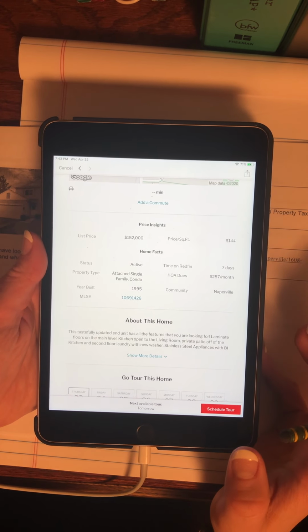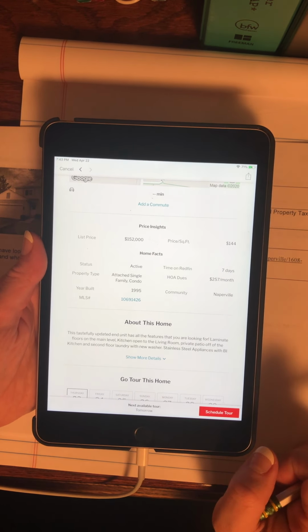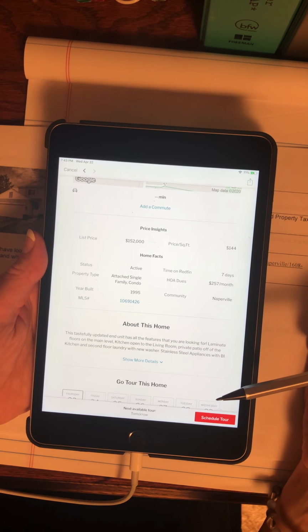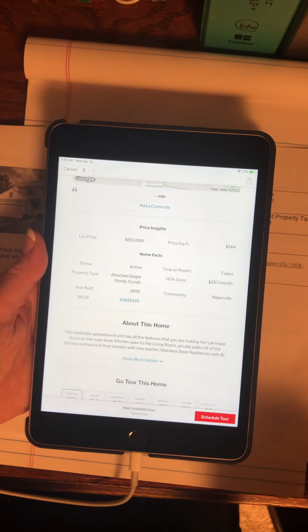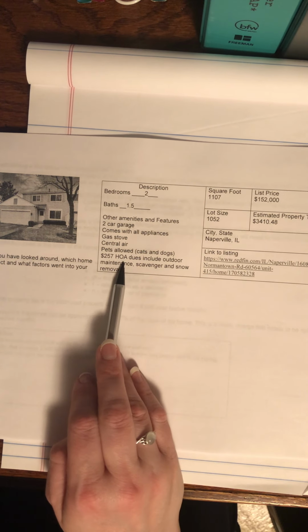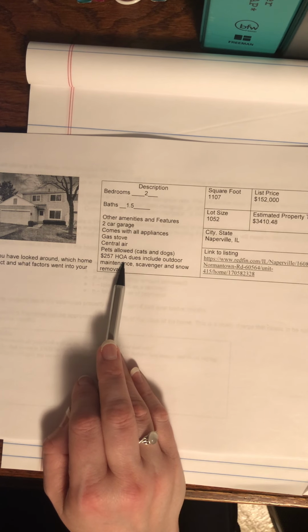Now, that basically increases the amount that I have to pay each month for living there, above and beyond my mortgage. So that's an extra amount that I have to pay because I'm going with a townhome property instead of a standalone house. And you'll notice that I noted that here. You might have HOA dues that you have to take into account, you might not.